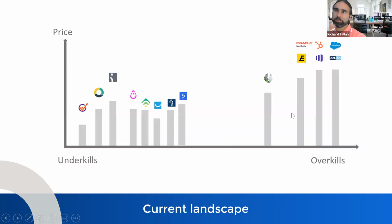And in terms of where we stack up against our competitors, if you think about the lower-end products of the world, those products who are affordable and easy to use, they leave a lot to be desired for sophisticated teams. And those that are pretty expensive, pricey, and difficult to set up, we fall right in between. We're not the cheapest product, we're not the most expensive, but we fall right in the middle.